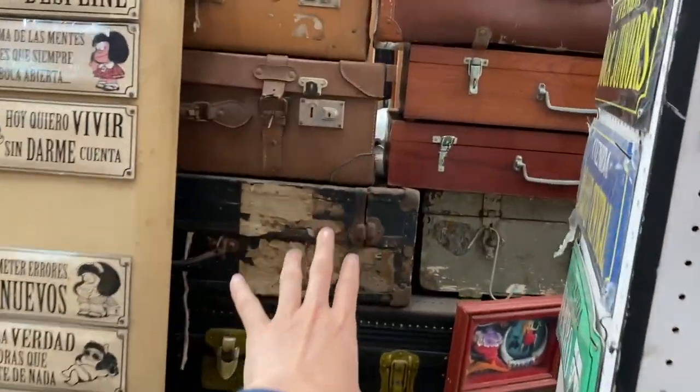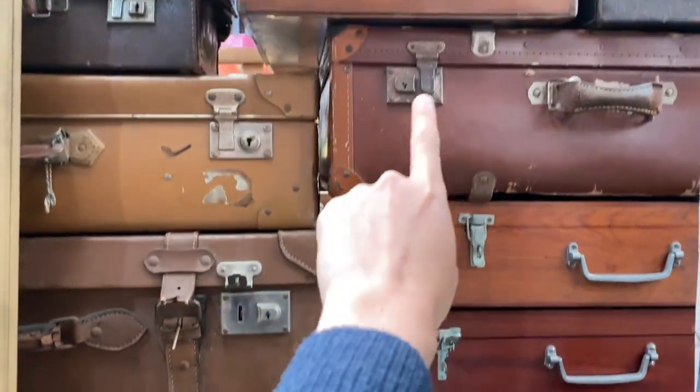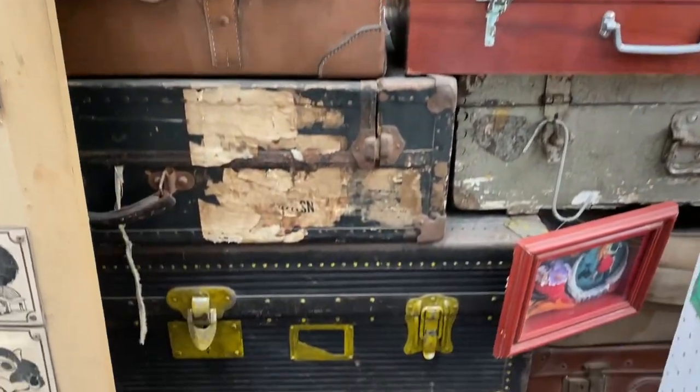Okay, I'm obsessed. I need these. I need this. I want this. All the leather trunks come home with me. They're so beautiful.